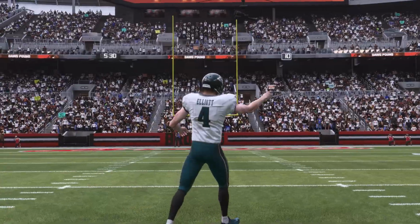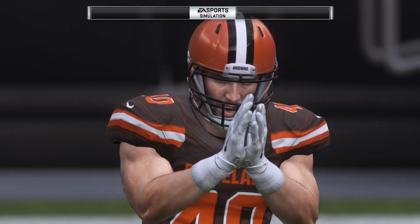Happy to be on hand. I'm Brandon Godden with Charles Davis. And before we kick, partner, your keys to the game, please.